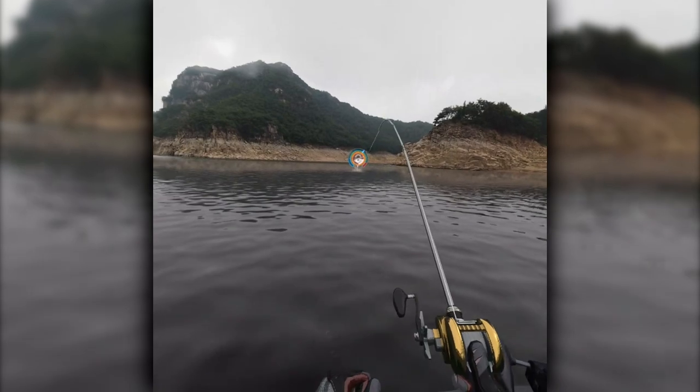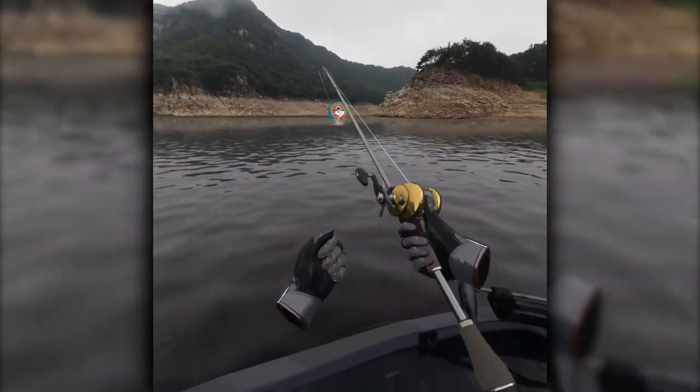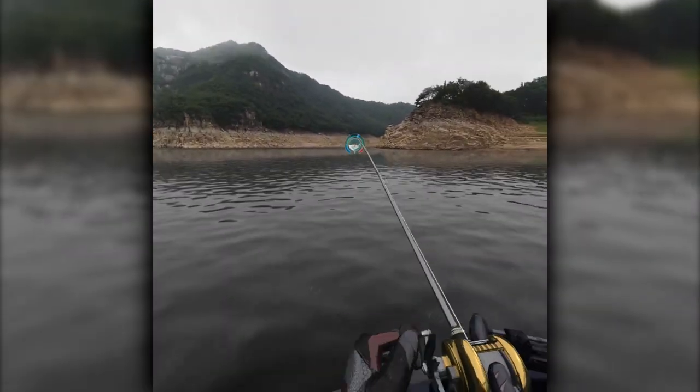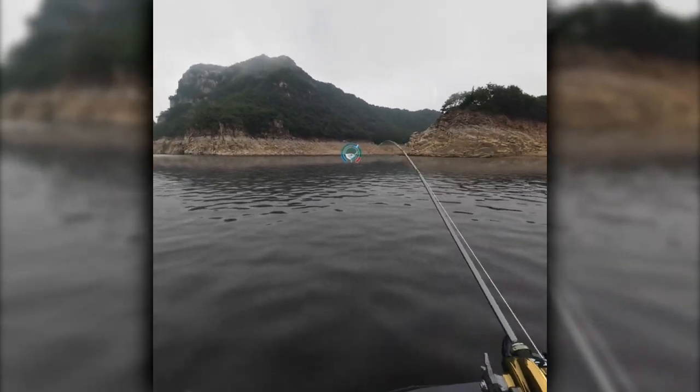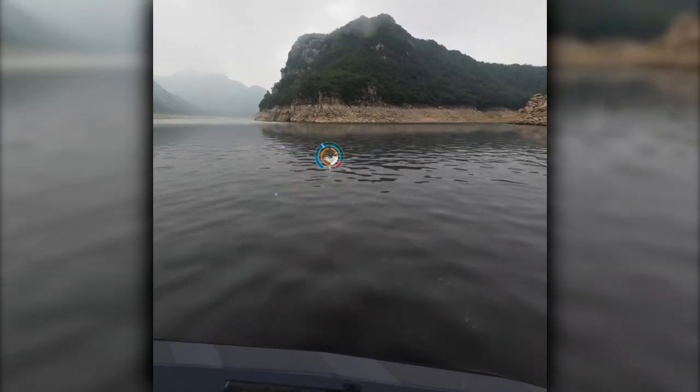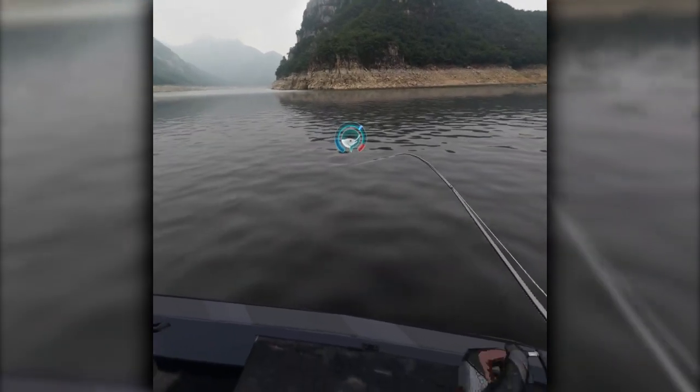There you bit. Ooh, taking out the drag. I love it when the controller vibrates too. Okay, we need to keep that pressure on. Ooh, there's a jump. So this didn't look like a bass. Here we go. He's right next to the boat.